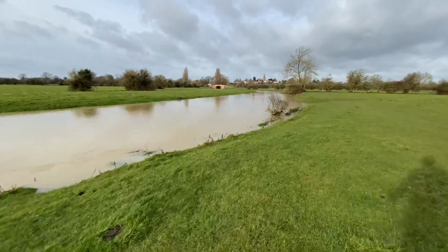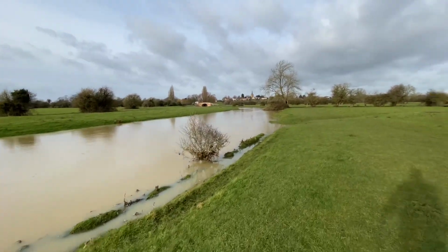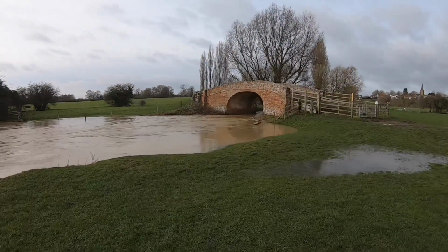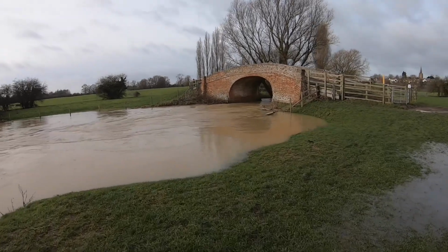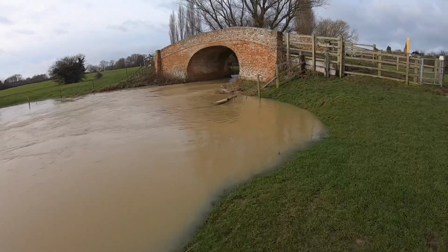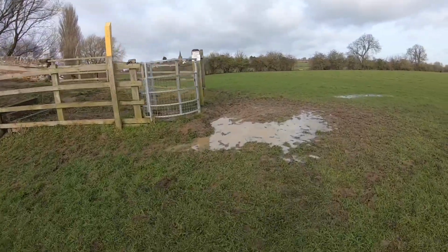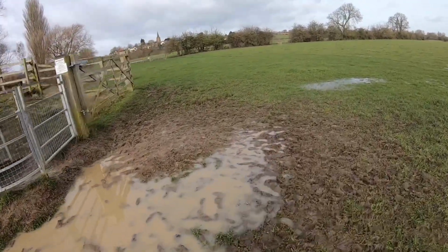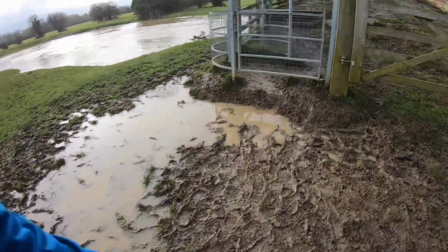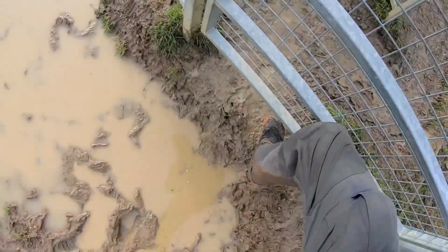Finally got across this river, and there's a little bridge over there which I can cross and get into Hoby, and then I'm gonna have a sarnie. So much water. We've got the lunch on.